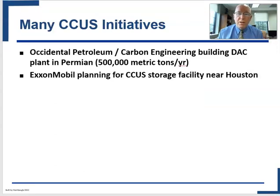There are a lot of things happening in the CCUS world. Occidental Petroleum, or Oxy, is partnering with Carbon Engineering, and they've actually, I think, broken ground this fall, the fall of 2022, on a direct air capture facility in the Permian Basin that's going to have a capacity of 500,000 metric tons per year, which again, obviously they have the use of being able to put right back into their wells in terms of enhanced oil recovery. ExxonMobil is planning, and the key word there is planning. They've not decided to do it yet.